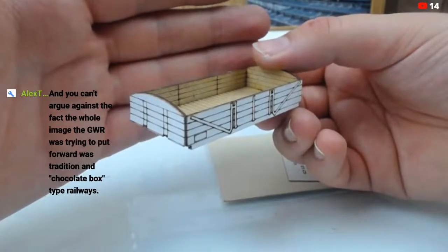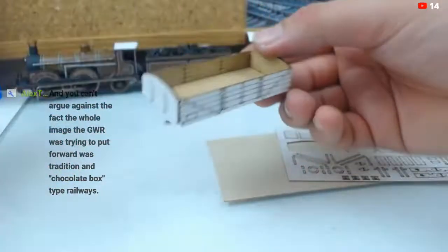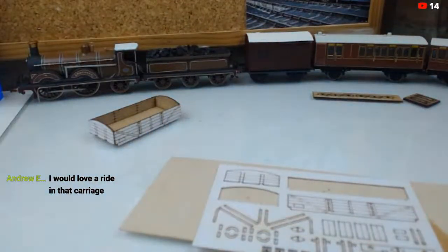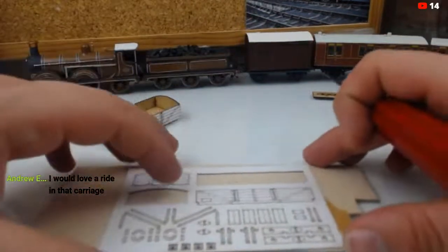Can't argue against that. The whole image GWR is trying to put forward, the tradition of chocolate box type railways. That's very true, Alex. It very much was, yes. There is no doubt on there.